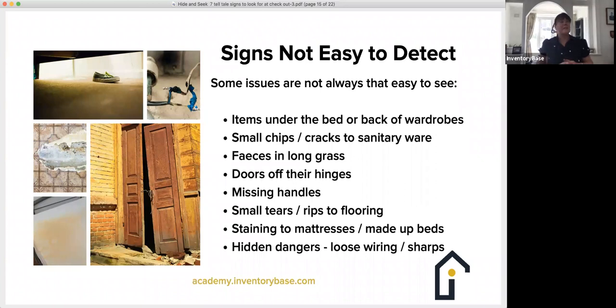Feces in long grass. I've lost count how many times I've trodden in things I really wish I hadn't. Again, long grass, especially if it's patchy, will probably give you an indication that maybe something is there. Just be careful, just be aware of it, and always have another pair of shoes or slippers in the back of the car, just in case. I once trod in scat, which is what you get from foxes, and it smells to high heaven. And yeah, that is really not nice. So just be careful of your footing.